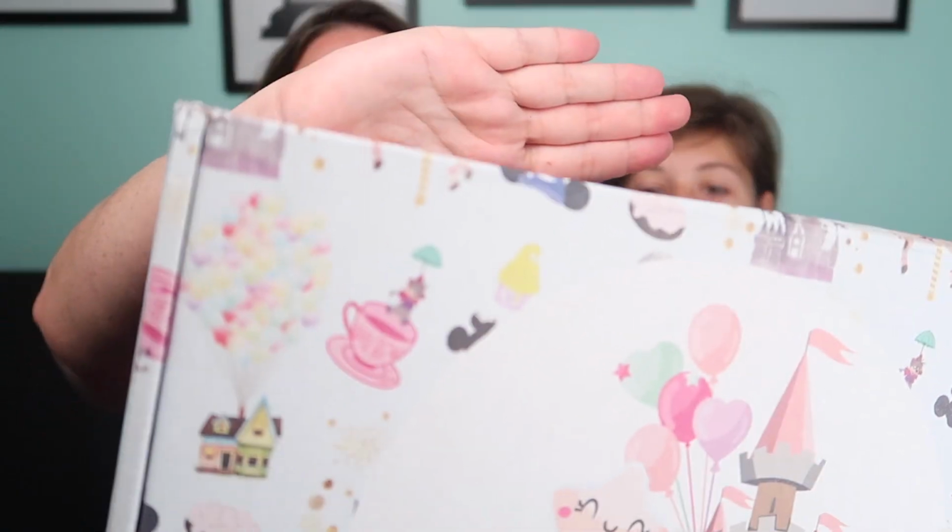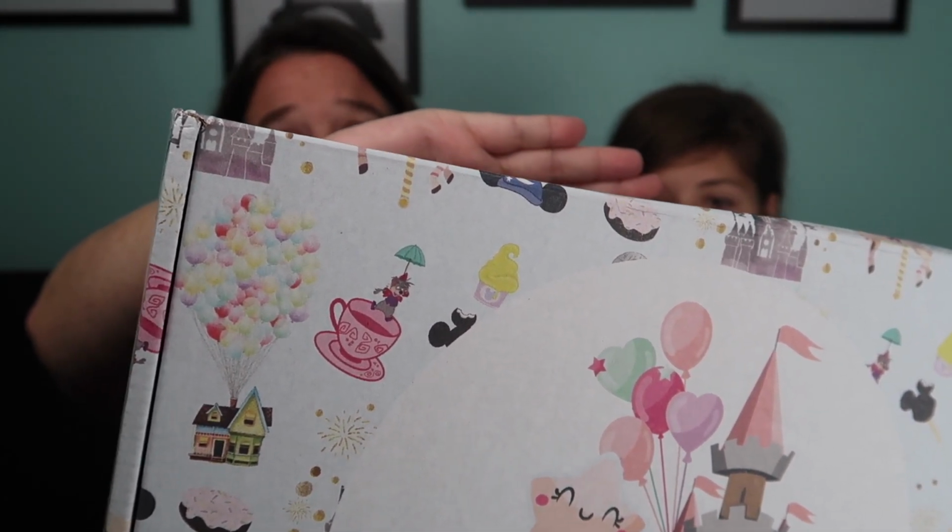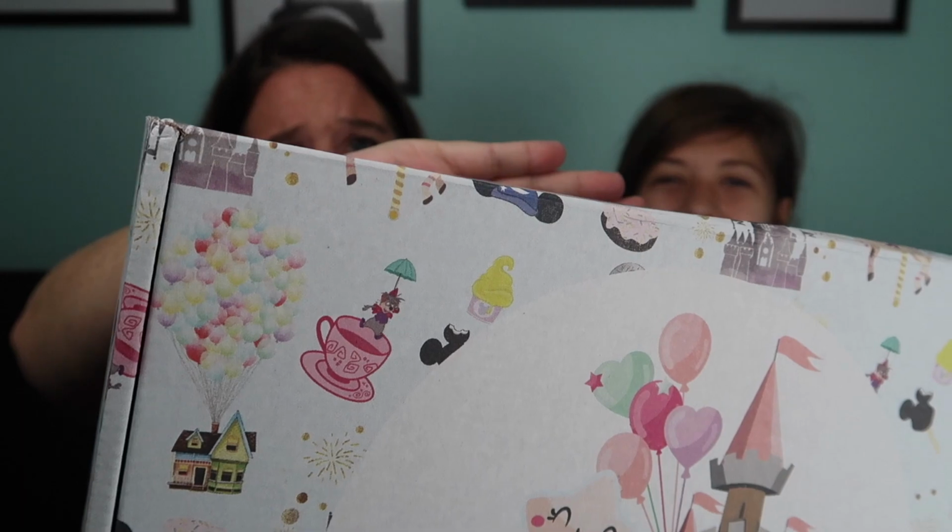Now, last month, we loved it. I got my little Groot shirt. So it was awesome. It was very cool. Look at this little box. I always love the box that we get. This month, I noticed, in addition to the Up House, the little Dormouse going into the teacup. How cute is that? They always have the best boxes. So cute. Let's see what we have inside.